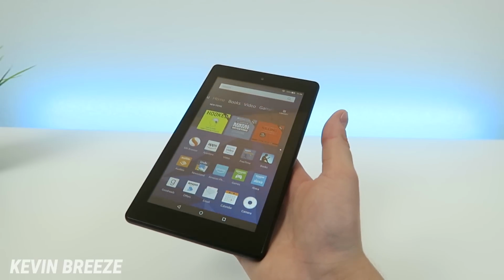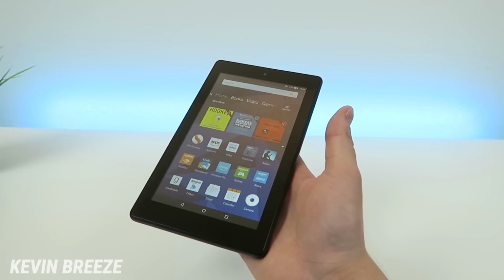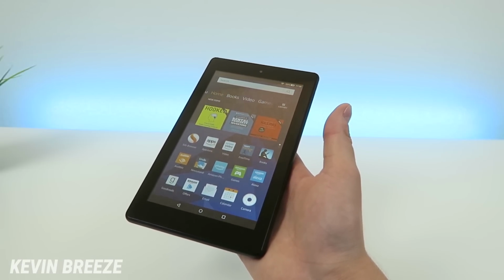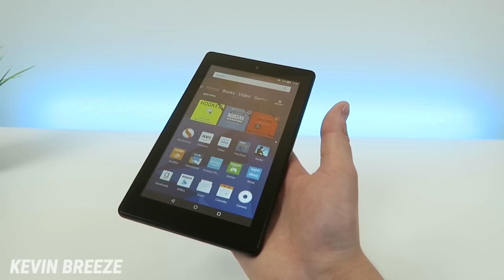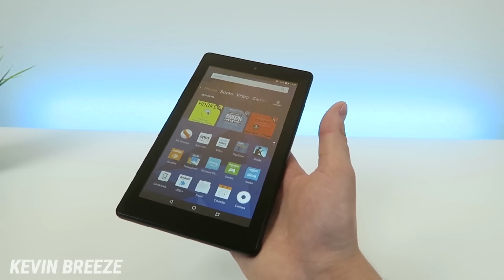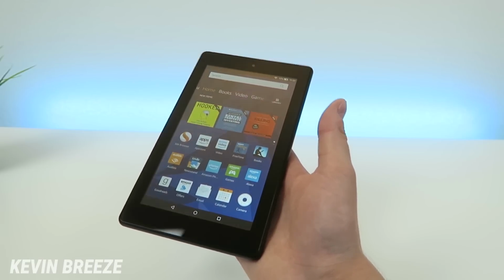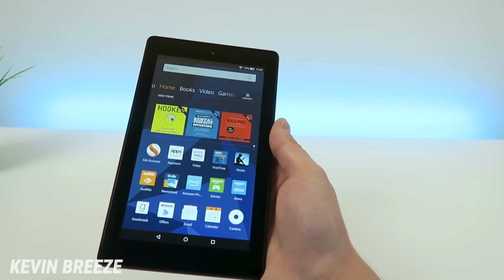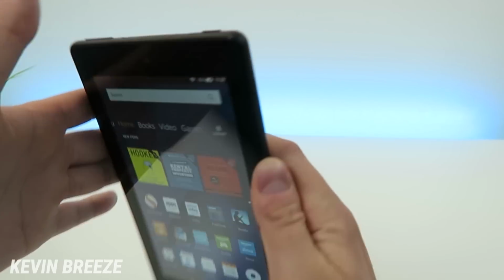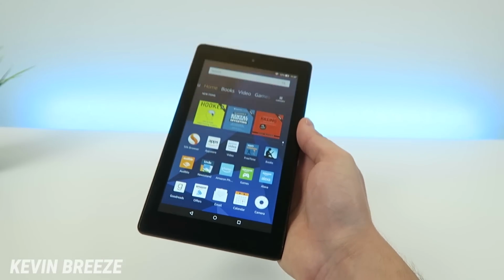So is the Amazon Fire 7 2019 worth buying? In my opinion, if you are more of a content consumer and you just want a simple tablet that you can either take on the plane or take on vacation, anywhere for that matter, maybe in the car, or you want to sit out by the pool and have something like this where you can browse the web and read books and even plug in your headphones so that you can listen to audiobooks or music, then I think you're going to be very happy with this.